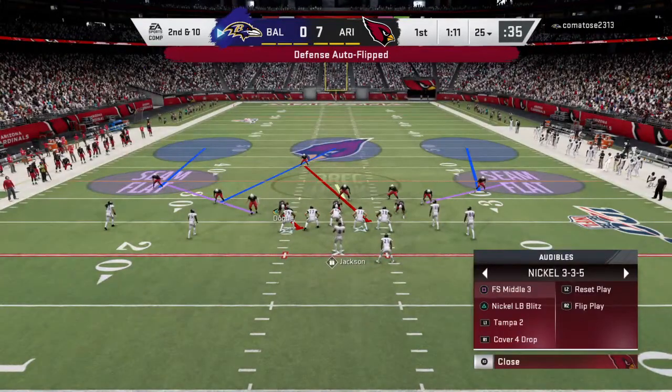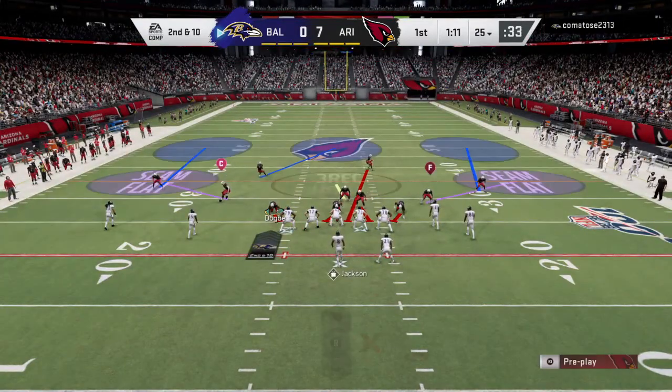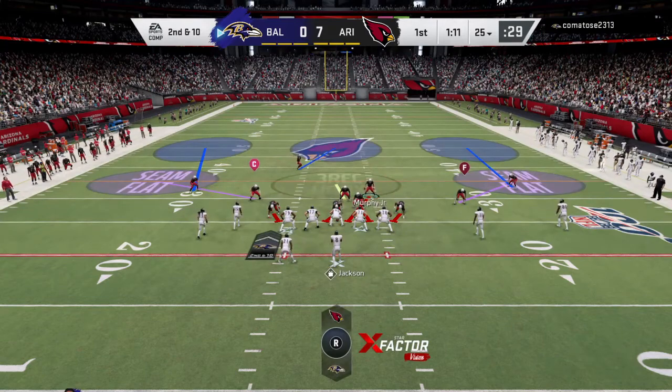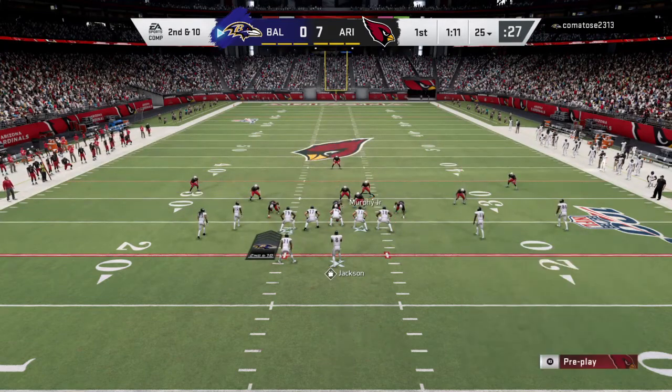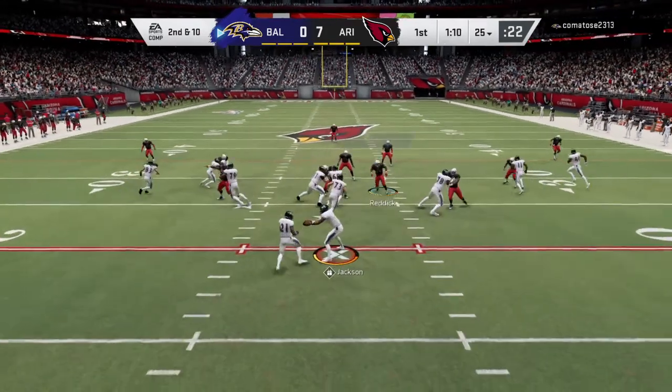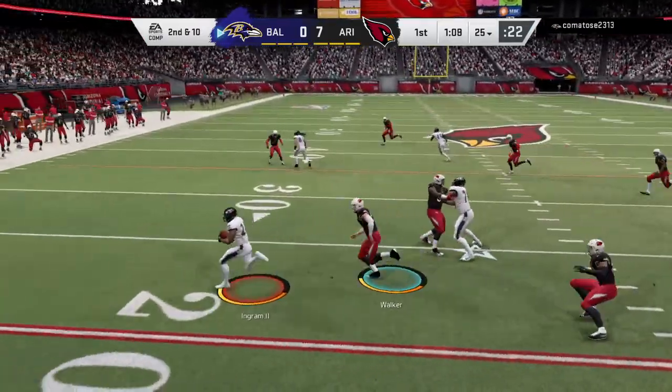An incomplete pass leads to 2nd and 10 from the 25. Check 52. Check. They'll run for the first time with Mark Ingram.